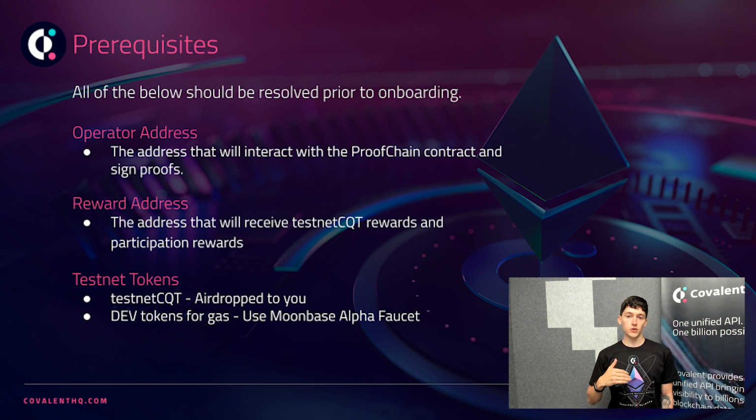Okay, then you need the actual testnet tokens. So you should have received the testnet CQT directly into your reward wallet, and you need the dev tokens from Moonbase Alpha, and these are essentially the gas tokens. Please use the faucet for this and fill your operator address and your reward address with both of these. That's everything. Okay, you're officially ready for the actual testnet onboarding.